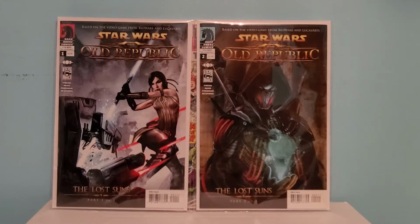Picked this up last year at the end of the year. I was in a Star Wars craze. I was going through my store and I saw these originally. There were issues 1 through 5. I think it was like $100 for the whole 5 set, for the whole 5 issues, and I passed on them. Then I went back on my lunch break from work.